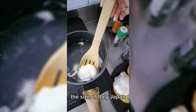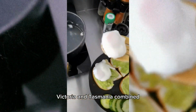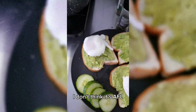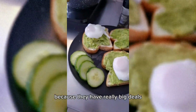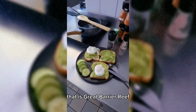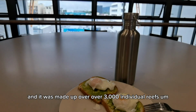The size of Italy, Japan, Victoria and Tasmania combined. It is massive. I don't think it's AFL because they have really big fields. Maybe just like rugby union, soccer, football. Yeah, that is the Great Barrier Reef, and it is made up of over 3,000 individual reefs.